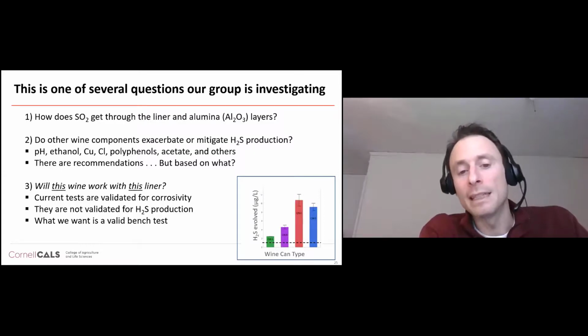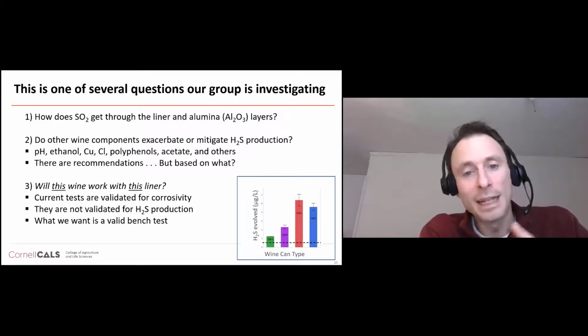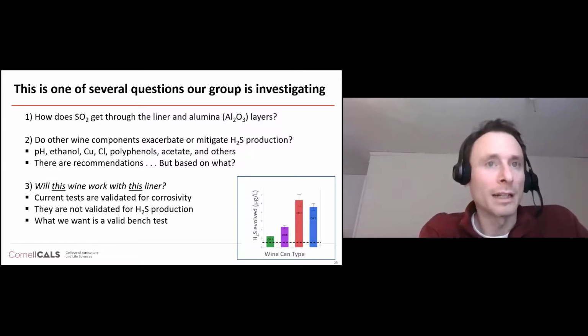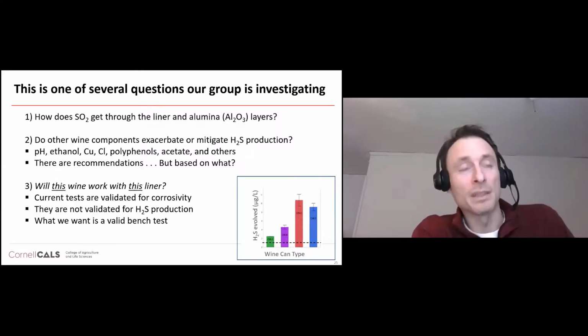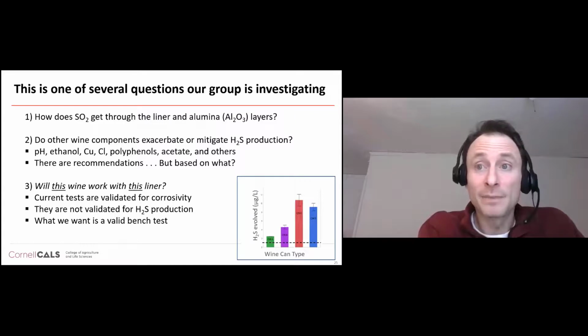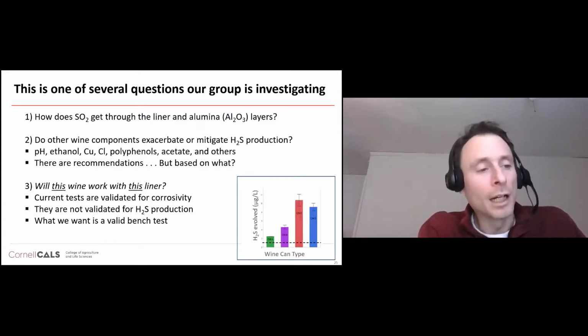So we want to validate these tests for H2S production and eventually develop a valid bench test that either a winemaker can use or a can supplier can use or both can use to rapidly predict whether or not a product is going to have long-term issues over, say, 6 months to a year. How rapid, I don't know, a day's time, a couple days' time.